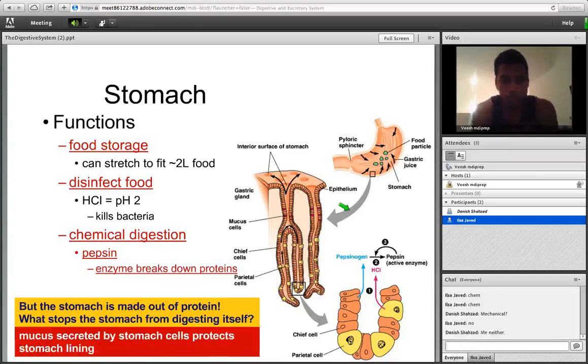So there's actually mucus secreted by your stomach cells. It's there to protect the lining of your stomach, so that the acidic nature of the gastric juices don't digest the stomach, and also the pepsin. So the pepsin doesn't digest the stomach either. And when you have a problem with that, a lot of times you have gastric ulcers, which are sores inside your stomach, and those are supposed to be incredibly painful. And a lot of times they're brought on by a bunch of different things.